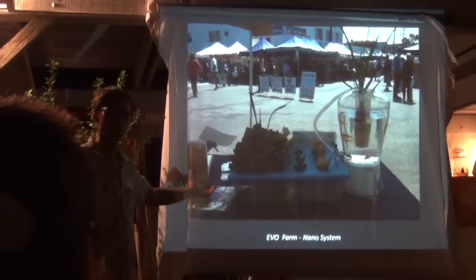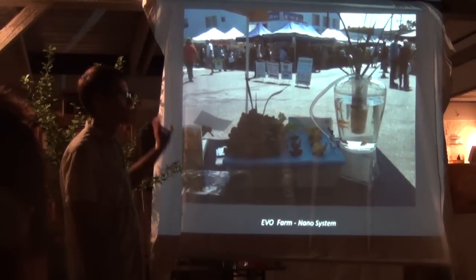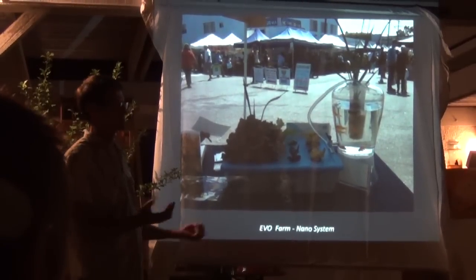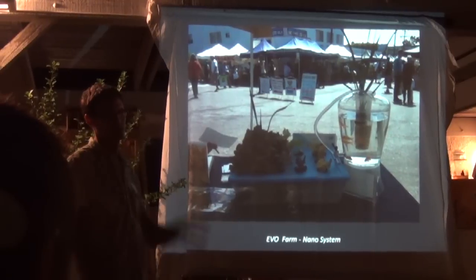Actually, my first time talking about aquaponics publicly was at the farmer's market down the street. I was at the green booth, and I was invited to talk as I am now, but it wasn't really suited to the farmer's market. People come by quickly and nobody wants to hear any details. They just want to see it.